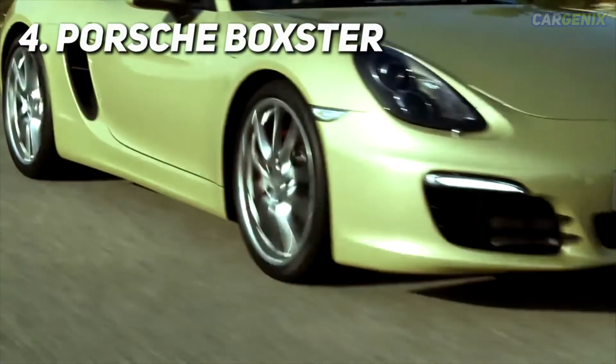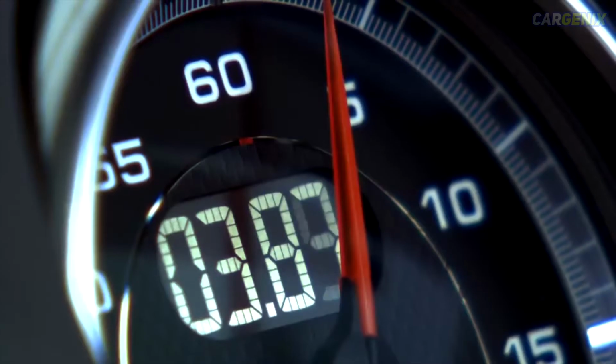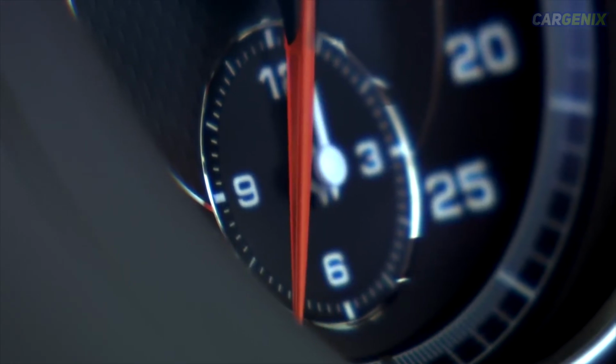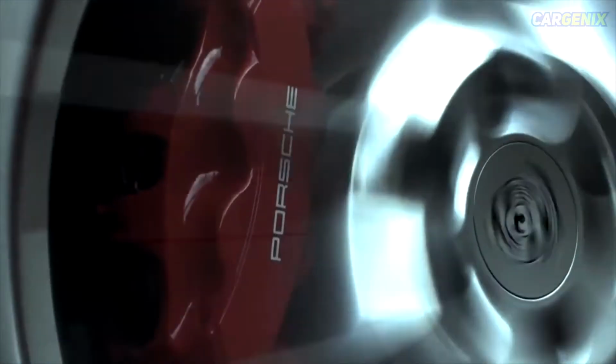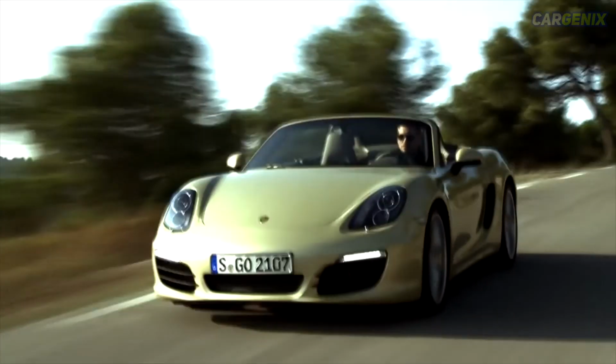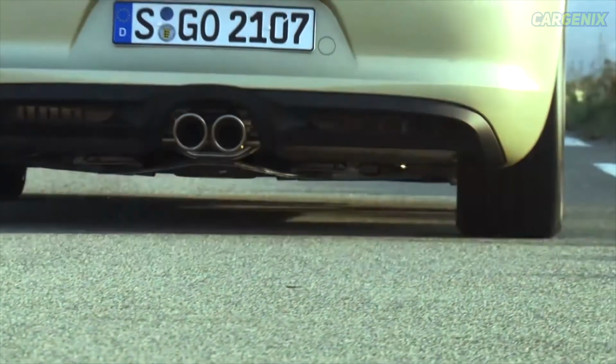4. Porsche Boxster. The Porsche Boxster may not scream excitement like a 911, but it's still a Porsche and it's still a sports car. There's just something special that only Porsche vehicles offer, even if it's from an entry-level Boxster model. Unfortunately, there aren't any 911s worth buying within the $10,000 price range, which isn't surprising because we imagine 911 owners wouldn't be too happy if their cars depreciated that much.